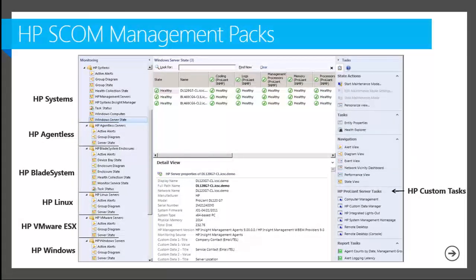And then depending on what view you're looking at, we also have context-sensitive custom tasks. So if we're looking at a server, we could go in and do things like look at the HP Integrated Lights-Out, or do a remote desktop, or System Management Homepage. If this were a Blade enclosure, like under the Blade System Management Pack, that context-sensitive task would switch to launch something like the Onboard Administrator of the particular Blade system that was highlighted up there. And again, we're going to do an overview here. If you want to see this in detail, we have live demos in the HP booth that you can come down and check out.